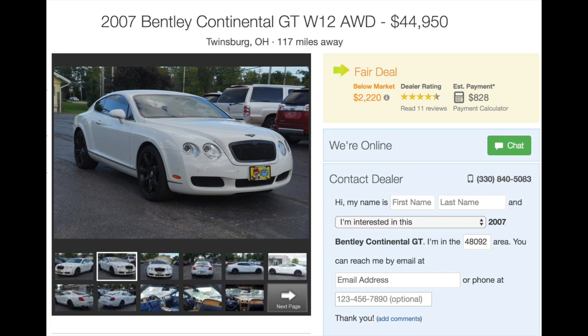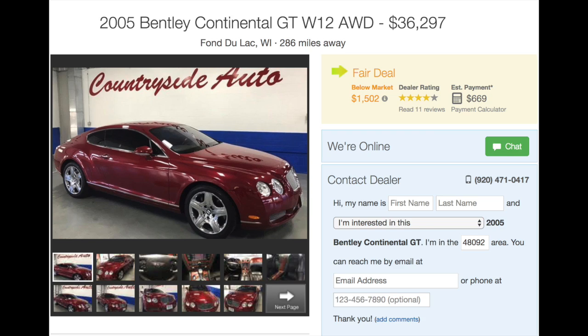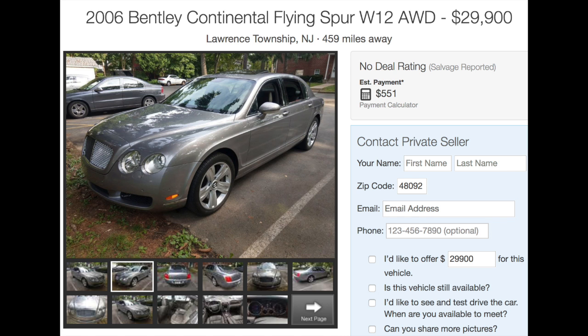But you guys are gonna be very surprised how much it is used right now, with about 30 to 40,000 miles, which is not that bad considering it's 11 years old. You can find a car like this for $40,000 to $50,000, some cheaper depending on the miles on the car. Now let's get into, because I know you guys like the power or whatever.